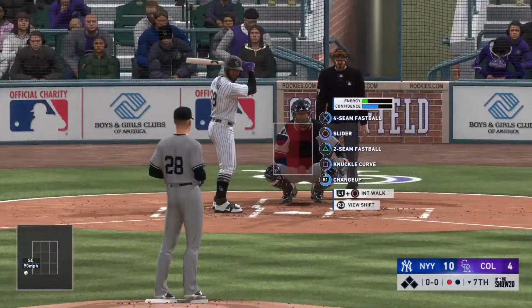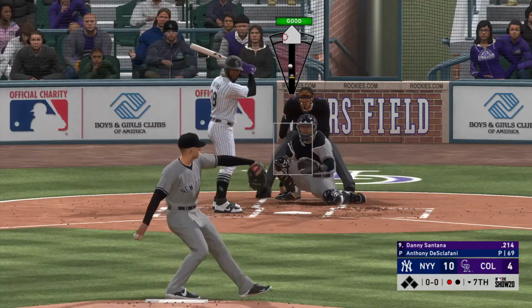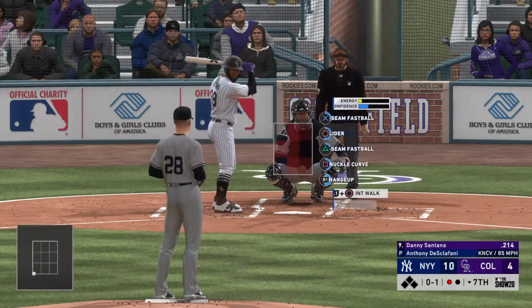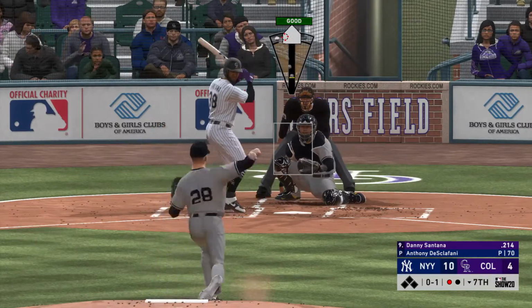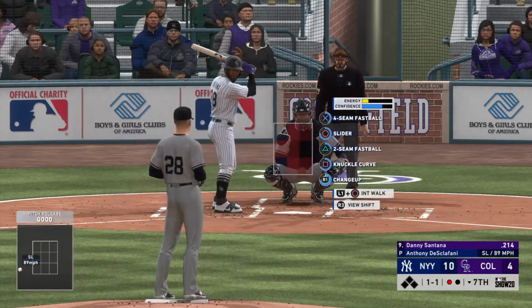Your attention, please. Pinch hitting for the Rockies, number 38, Danny.